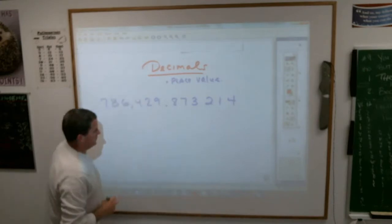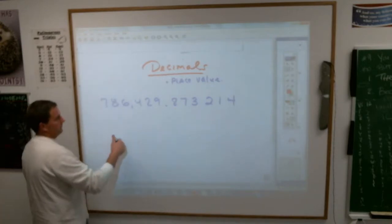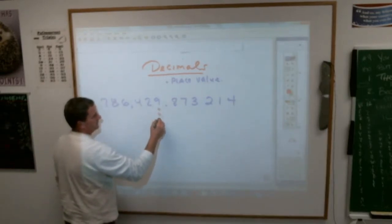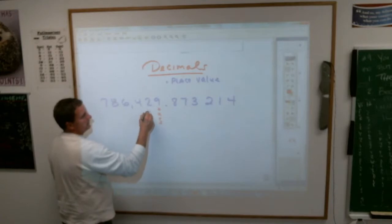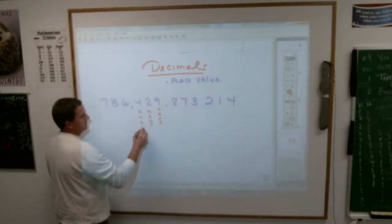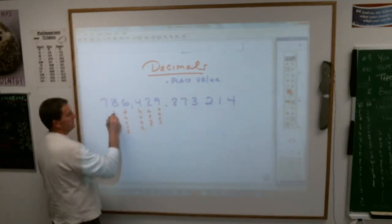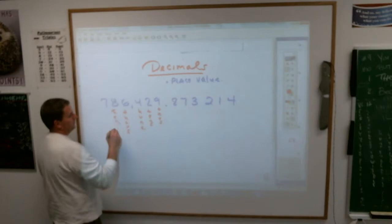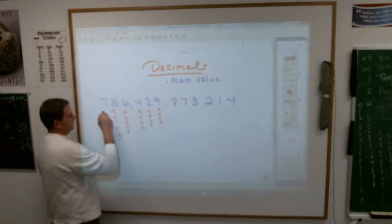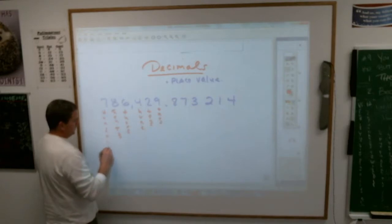Just to give you the gist here, we've talked about place value with decimals before. And you pretty much know your place values to the left here: this is the ones place, and this is the tens, and this is the hundreds, and this is the thousands, and this is the 10,000s, and this is the 100,000s, and so on, right? That's nothing new, you're pretty much good with that.